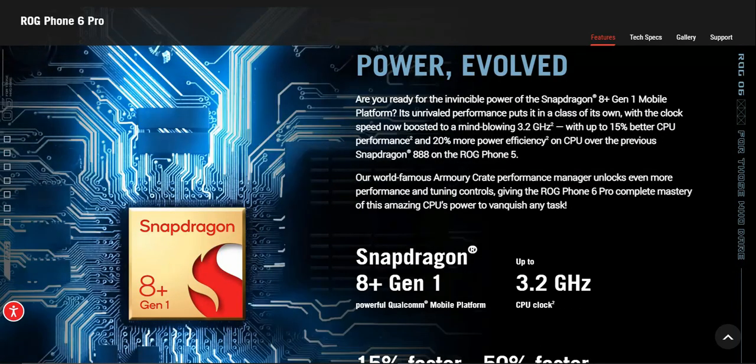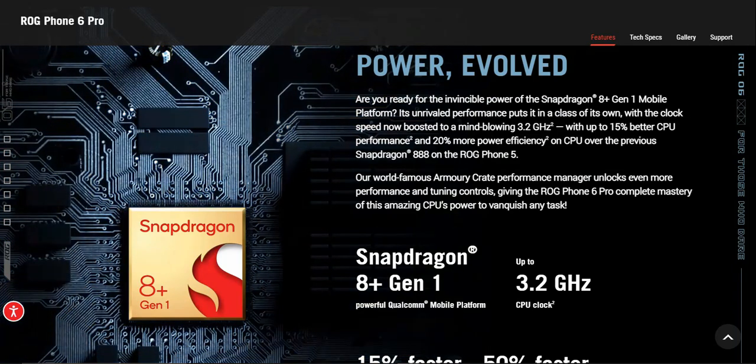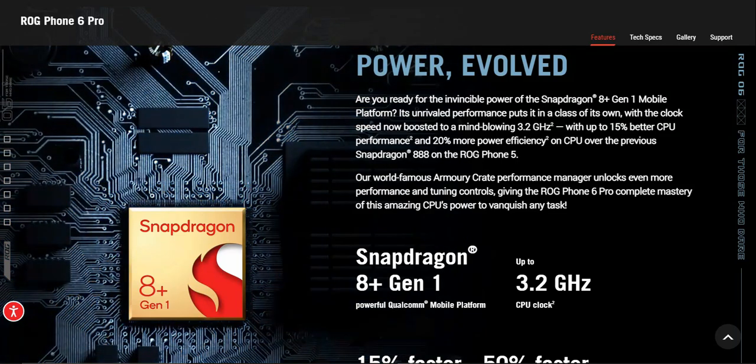Our world-famous Armoury Crate Performance Manager unlocks even more performance and tuning controls, giving the ROG Phone 6 Pro complete mastery of this amazing CPU's power to vanquish any task.